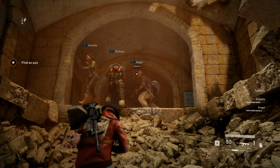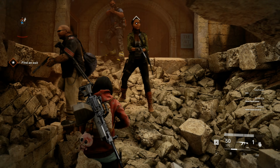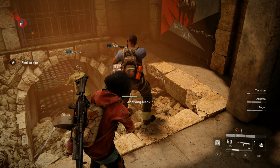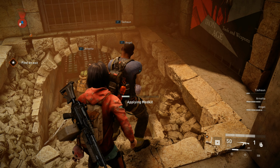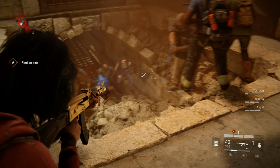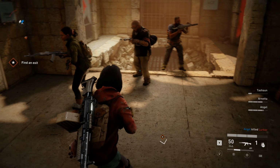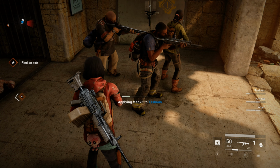Oh great, now I fell down the slope. Hang on. And I fell down the slope again. I'm trying to heal Tashron, but now it's applying it to me instead of him. So there's an area obviously where it's not recognising I'm trying to heal him and healing me or another AI, which is a bit annoying because he's nearly dead. I definitely don't want him to drop. I'm going to have to walk back a bit here, try and coax him forward. There we go. Now I should be able to heal him. Cool.